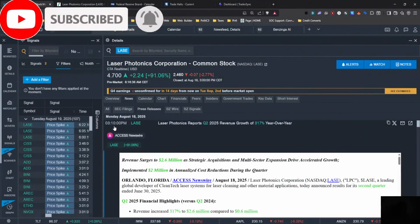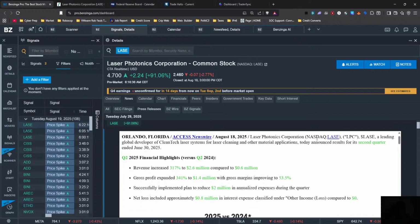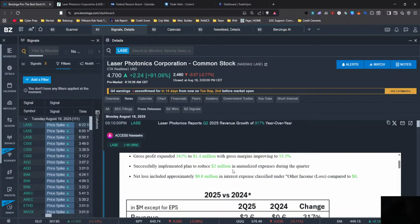So LAES news yesterday at 3:10 p.m.: Revenue surges to 2.6 million as strategic acquisitions and multi-sector expansions drive accelerated growth. Implemented 2 million in annualized cost reductions during the quarter. Orlando, Florida, a leading global developer of clean tech laser systems for laser cleaning and other material applications, today announced results for its second quarter ended June 30th. Okay, so by today they mean back on the 18th, yesterday.